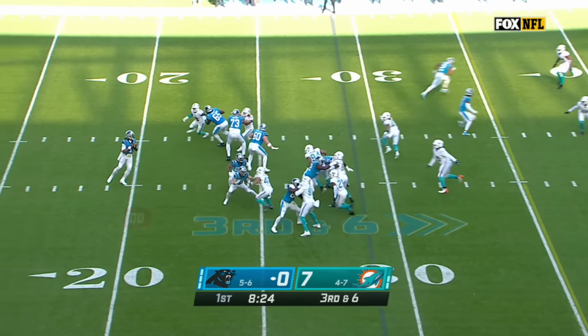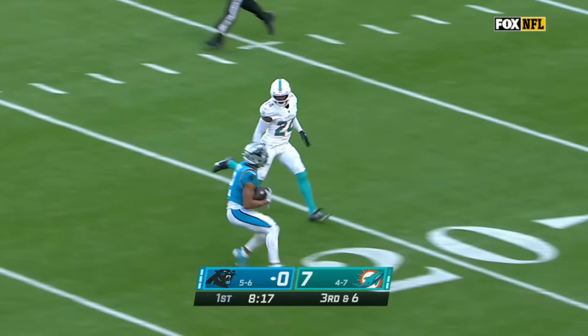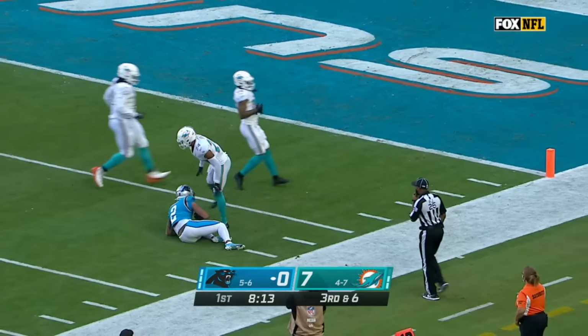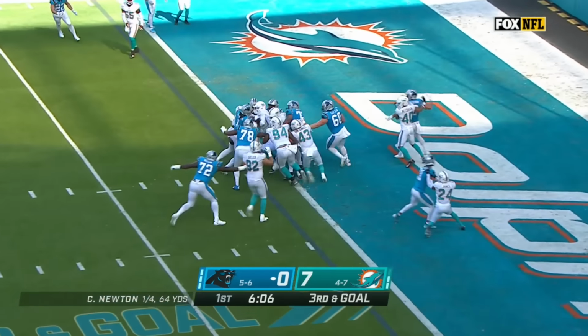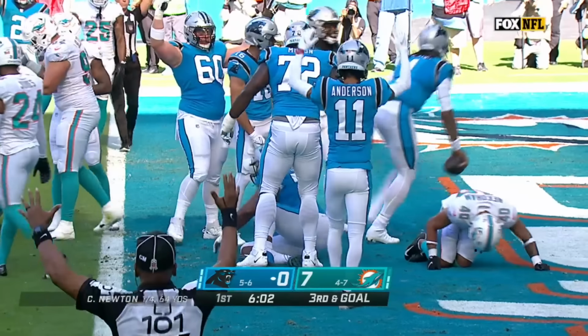Play clock, he gets it in time. Downfield wide open. Catch made. DJ Moore weaving inside the 10-yard line. First and goal, Panthers. Then Cam Newton. He's got it. And Cam Newton hits a wall. Then his second effort, touchdown, Carolina.